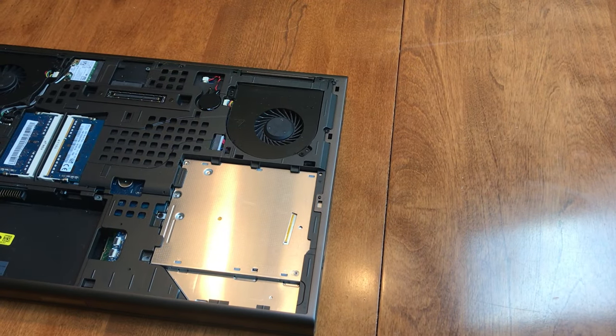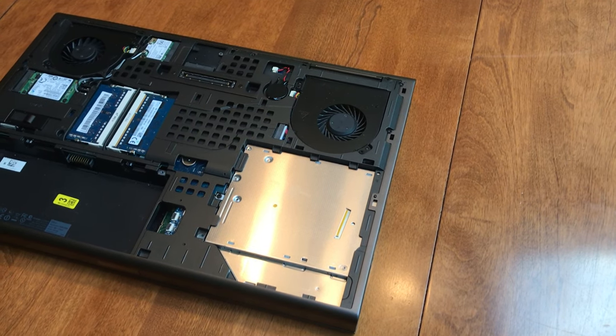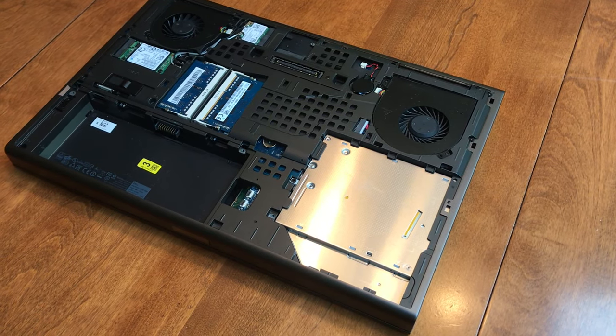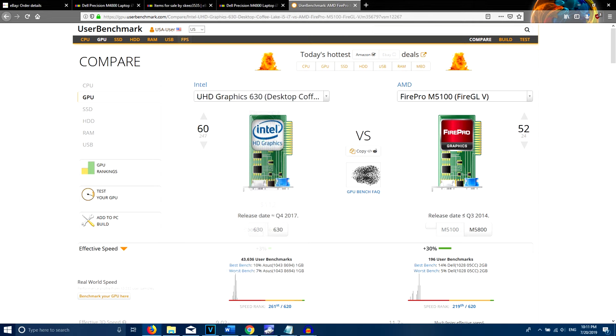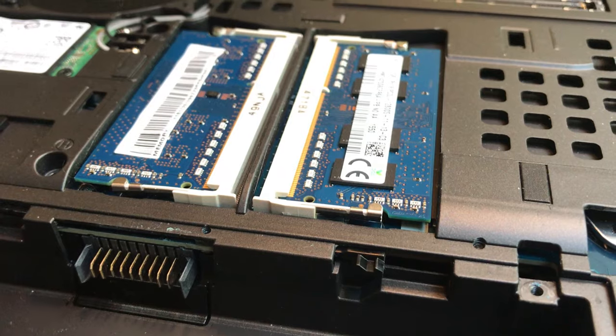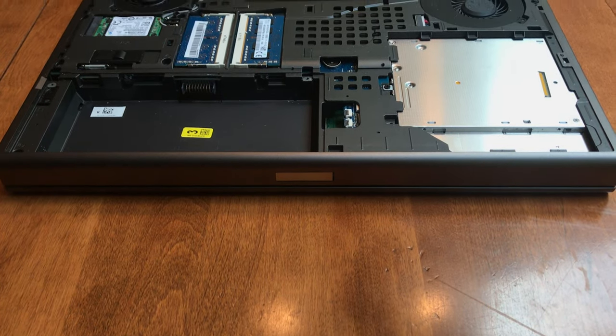However, this issue can be avoided by simply using a mouse. In regards to how the Precision performed in games, I was determined to find out if this workstation from 2013 could serve as a gaming laptop despite being several years old and being originally meant for workstation use. The AMD FirePro M5100 in the Precision is comparable to the NVIDIA GTX 650 and is also around 25-30% more powerful than modern integrated Intel UHD 630 graphics found in desktop CPUs. So on paper, the GPU should be capable of playing many popular games, even if it means turning down graphical settings and expecting somewhat lower frame rates.